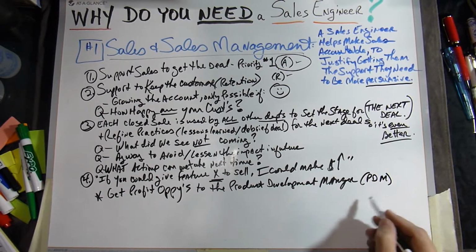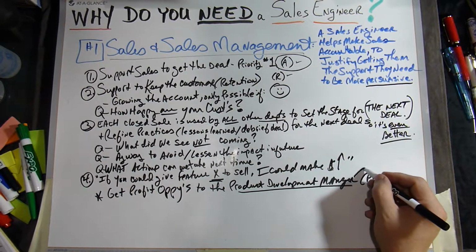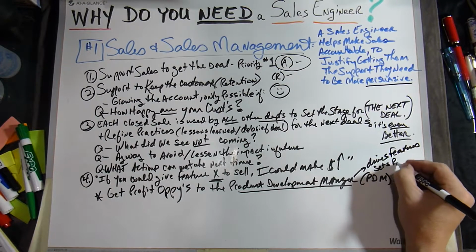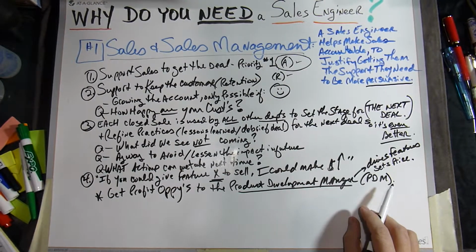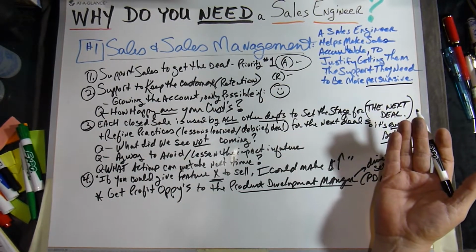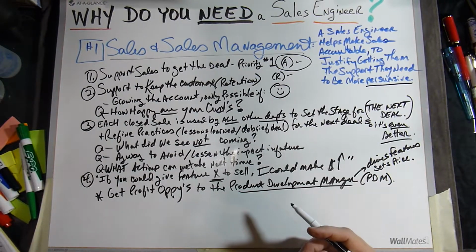Now you know why I abbreviate it, PDM. Why? Because remember what this guy does? He drives features and sets price. This is the guy or girl who is sitting there watching how much something costs, how much money we're making on it, are we charging enough, are we charging too much, pricing ourselves out? Should we even have this product anymore? Why aren't we replacing it with something else?